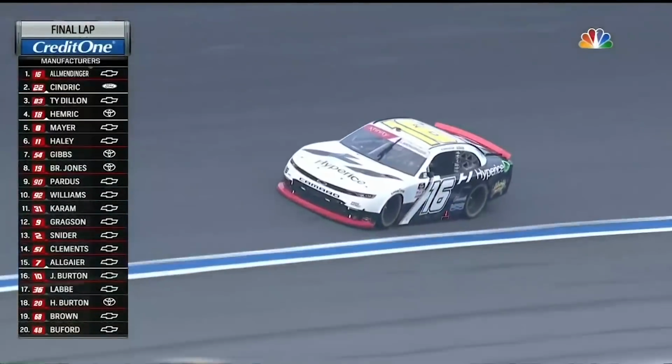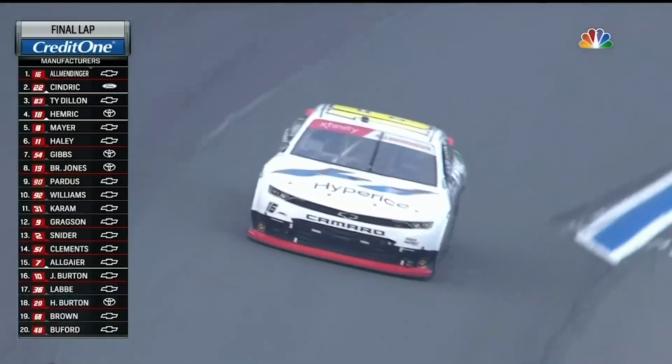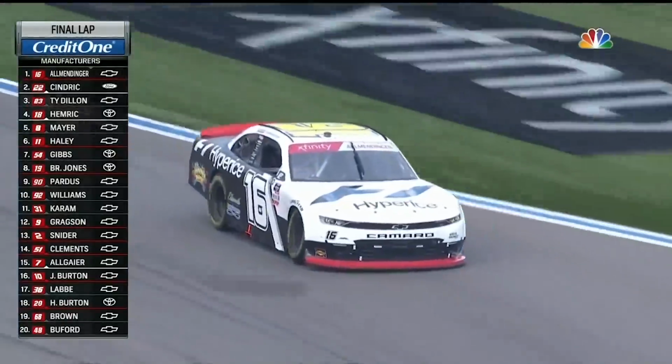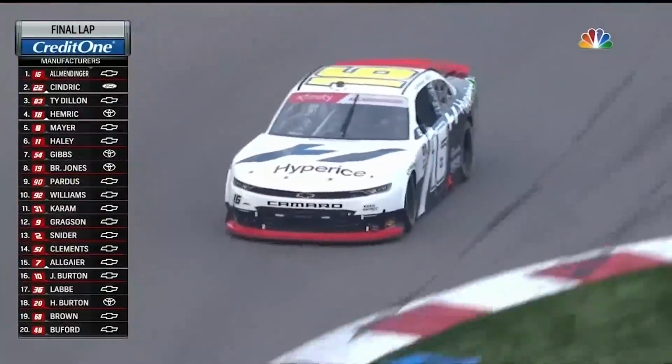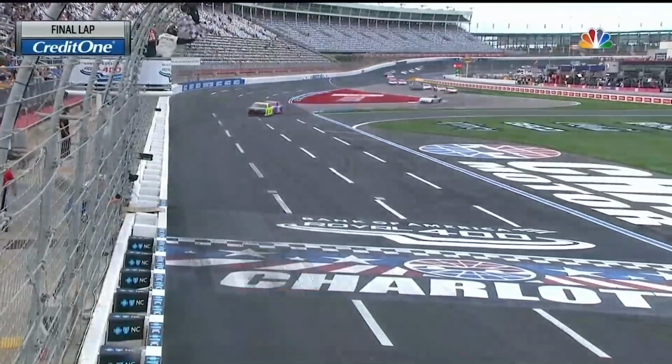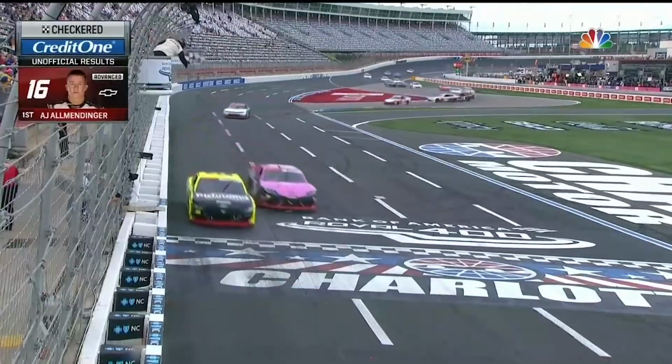But Allmendinger now with over a 2-second lead through the final chicane for the final time. Once again, Allmendinger has shown he is a road course superstar. He wins at Charlotte. Oh yeah, let's go!